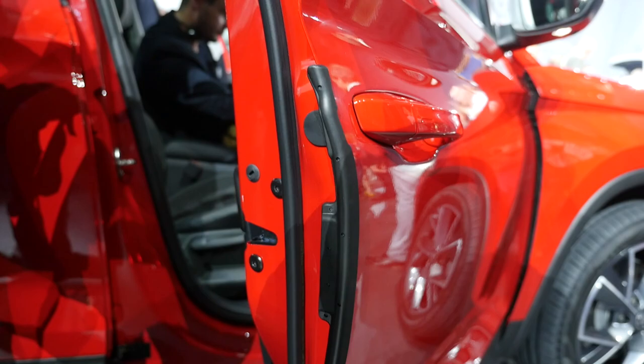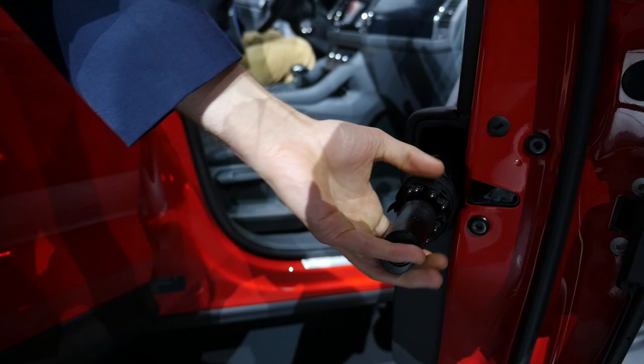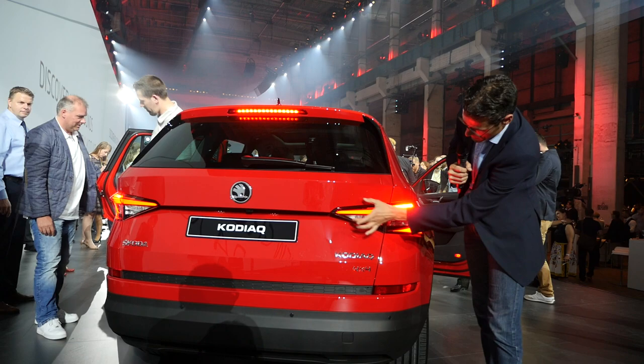And also, if we open the door, we know from the Skoda Superb that there's an umbrella hidden right there, so when you get out of the car and it's raining, you can get that one directly, and you don't have to have a Rolls Royce to have this function. Also a nice idea. And at the rear of the car, you can see the taillights here again in the full form. Horizontal accentuation, I think very beautiful, and also a dynamic style.